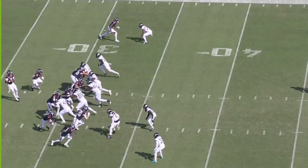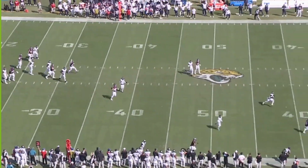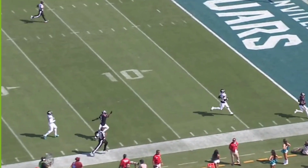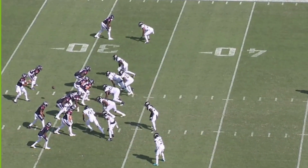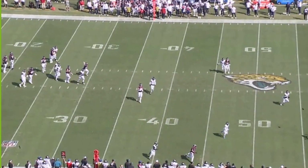They've got 6 guys coming. He doesn't feel the pressure. He steps up into the pocket. He doesn't get flustered. He makes the read and gets an easy touchdown for the Texans. This is really a thing of beauty. And like you said, we said this before, just his poise in the pocket and everything. This guy already looks like a veteran and a really good quarterback in the making, wouldn't you say, Nick?